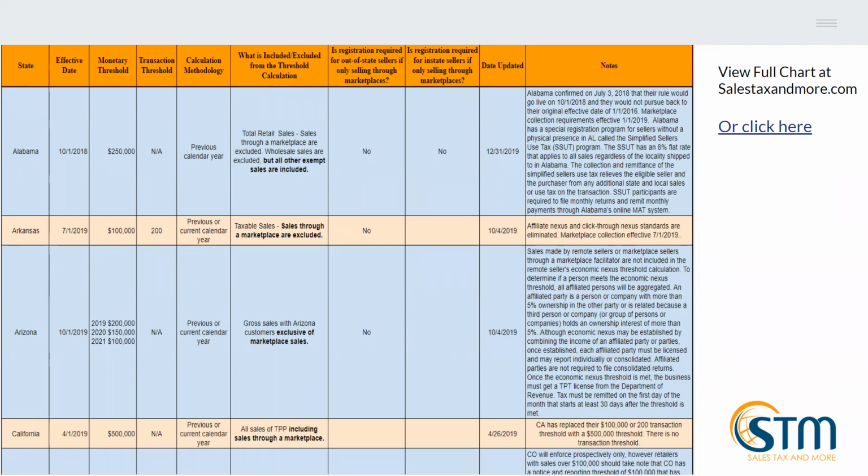They don't know your fact pattern, because some states include marketplace sales, some states exclude marketplace sales, some states include exempt sales, some states exclude them, some states include exempt sales except for sales for resale. So there's so much granularity here. I have not yet seen any software that does this well. Now, what that software does, it acts as a red flag. It draws your attention to the issue and says, hey, I should check on this.